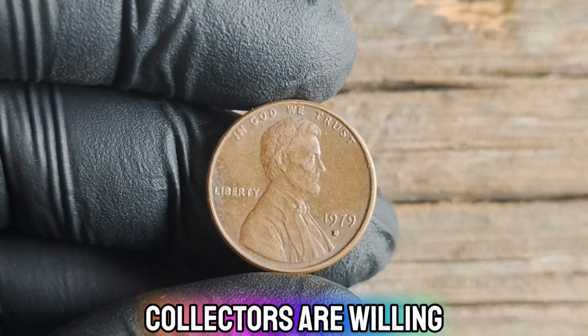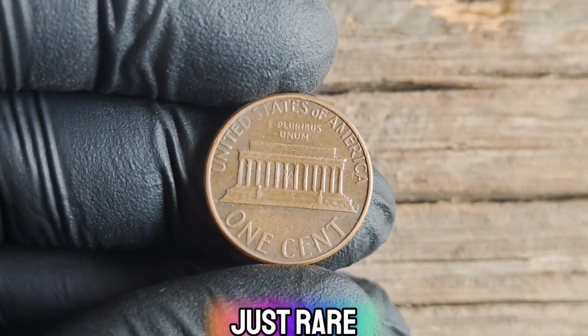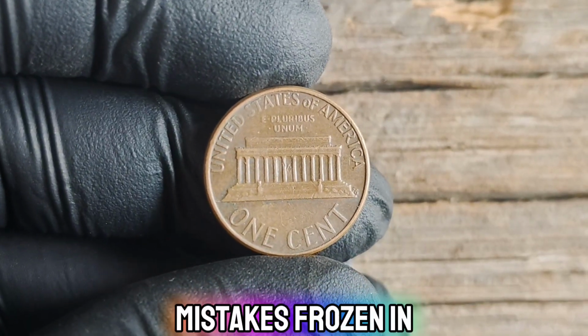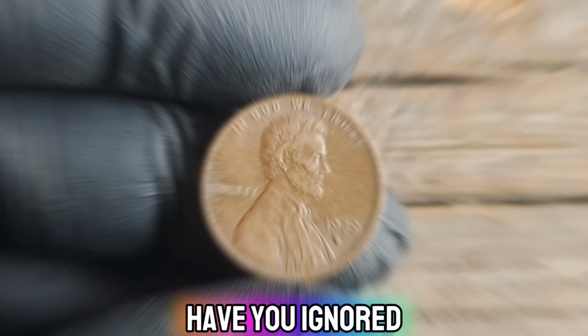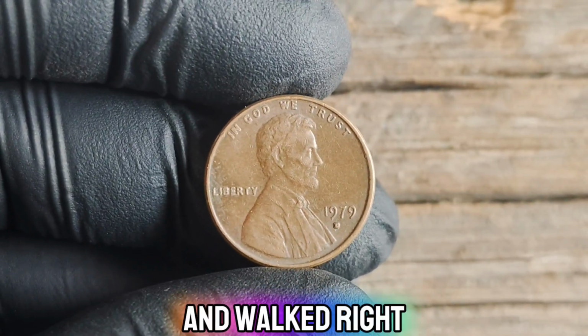This is why collectors are willing to pay such extraordinary amounts, because coins like this are not just rare, they are nearly impossible to replicate. They are one-of-a-kind mistakes frozen in time. Now, let me ask you something. How many pennies have you ignored in your life? How many times have you seen a coin on the ground and walked right past it?